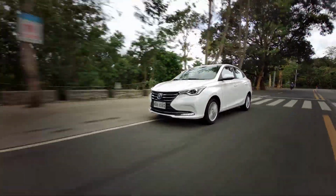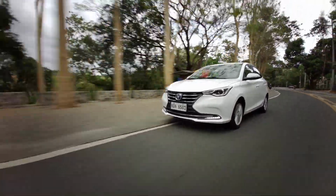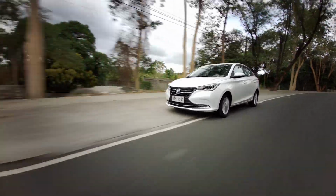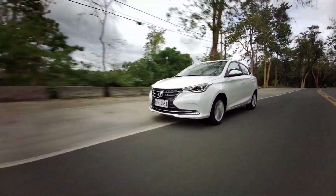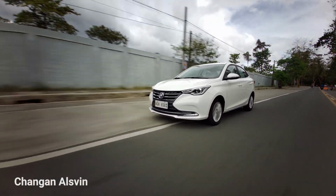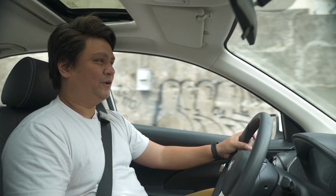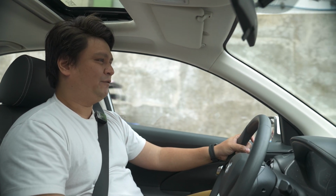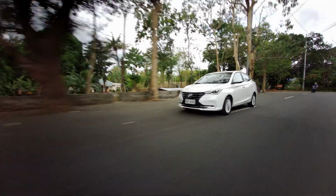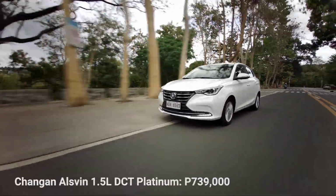Pricing for the Changan Alsvin starts at 629,000 pesos for the 1.4 liter naturally aspirated with a 5-speed manual transmission. Then if you want to move up to the 1.5 liter with a DCT or dual clutch transmission, you've got to cough up 689,000 pesos. Now, if you want to get this particular variant with the extra safety features and of course that sweet sunroof, that's the Changan Alsvin Platinum version, that's going to cost you 739,000 pesos.